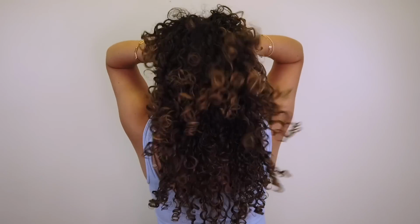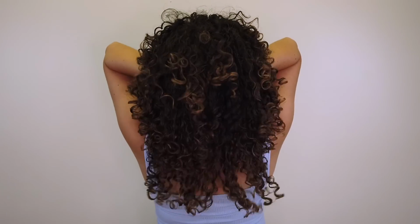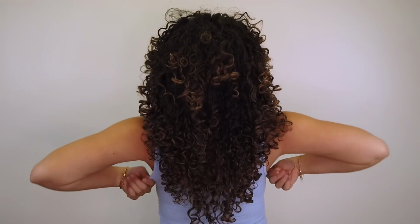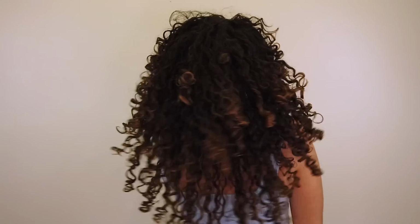And here's my end result. I love this routine because it's so lightweight. My curls are so bouncy. You can see just by the root volume that I have on my hair. And because of that really perfect protein moisture balance that I got from a lot of the products that I use today, it obviously worked really well for me because my curls are really defined and clumped together.